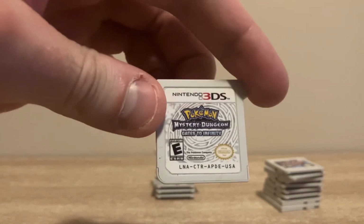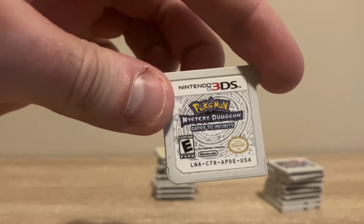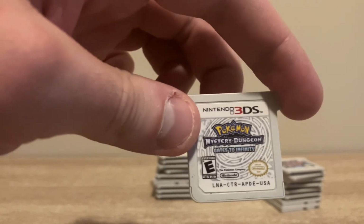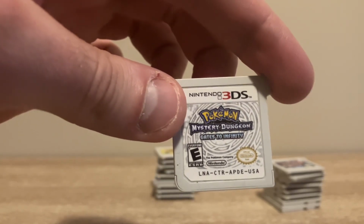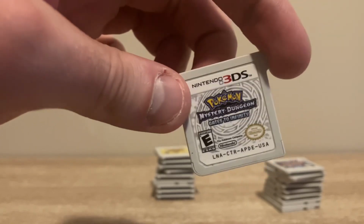So Pokemon Mystery Dungeon Gates to Infinity. I never beat this game. I remember playing it, maybe for a few hours, and I just honestly got bored with it. Maybe I need to give it another try, but I just remember not really being into it. I know I have the case for this game too, so I should give this game another try.